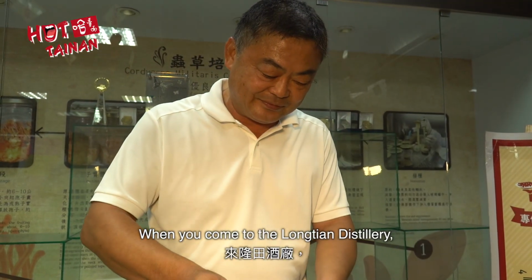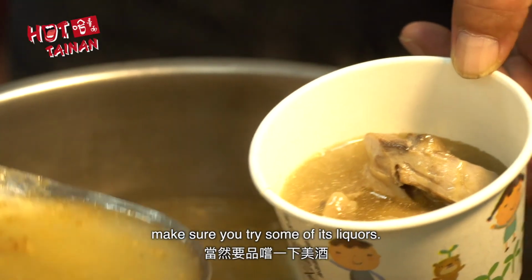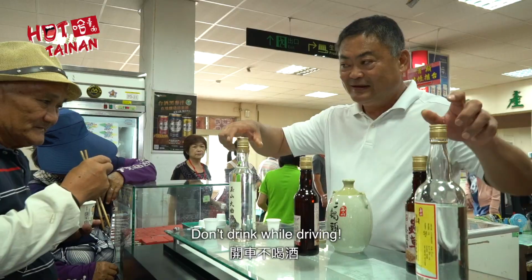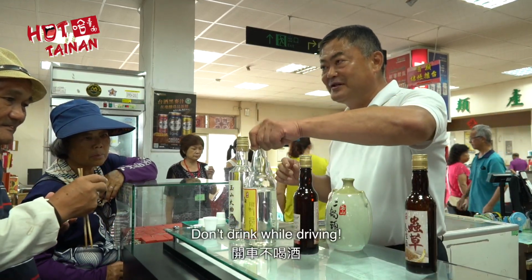When you come to the Longtian Distillery, make sure you try some of its liquors. But remember, do not drink and drive. Don't drink while driving.